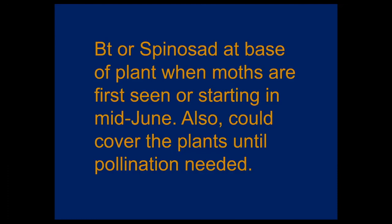I know some people don't want to do that, and that's fine. You can cut it out and put it on your salad. Doesn't bother me. I know some people are a little more squeamish about it. But there's no enzyme or poison or anything in that tomato.